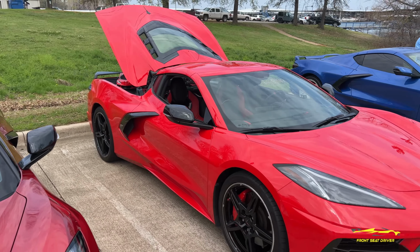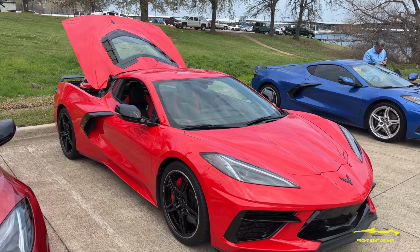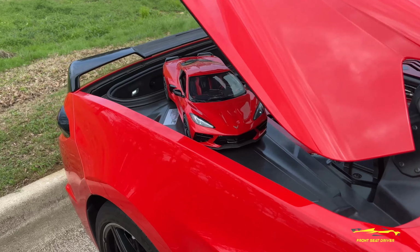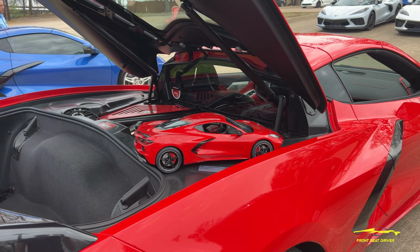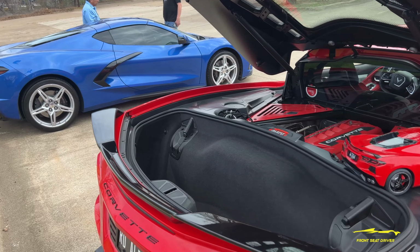Torch Red. Now, of course, this is Jason's. Very great guy. Love Jason, man. But check this out. Look at this. He made it with his 3D printer. This thing actually moves. It makes sound. It's insane. The guy does some amazing stuff. Of course, his car, Red Alert.